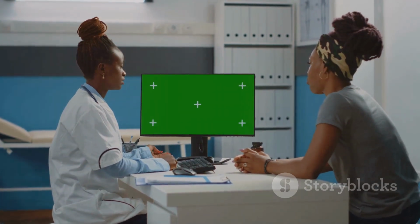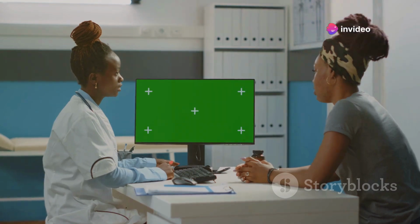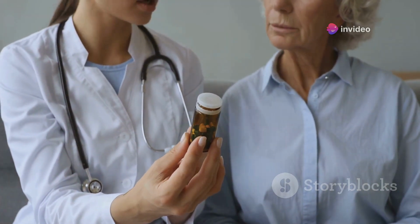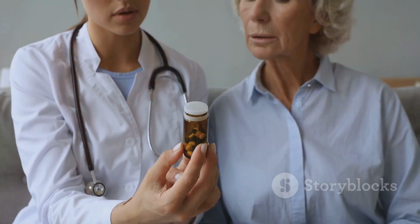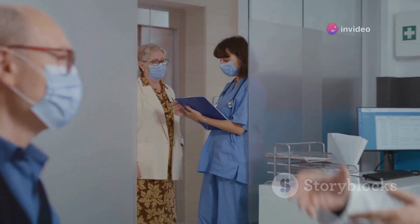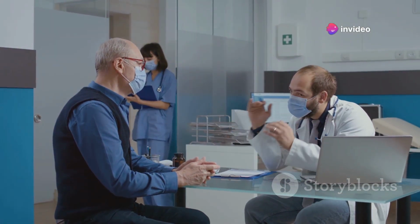Starting ART as soon as possible after diagnosis is crucial. Early treatment can significantly improve long-term health outcomes. Early initiation of ART helps to preserve immune function. It keeps the immune system strong and better able to fight infections. It also reduces the risk of developing opportunistic infections. These infections can be severe and life-threatening if the immune system is compromised.